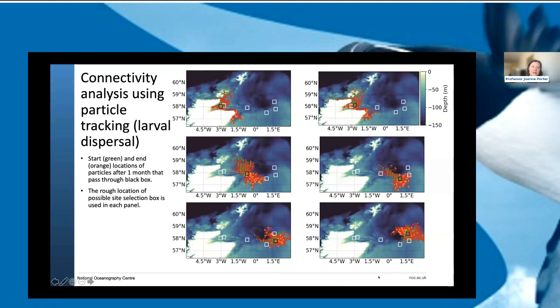And just to dive straight in, the part of the work that we've been doing more recently that's very relevant to this agenda of restoration and ecological enhancement is the connectivity analysis that's been undertaken by colleagues Michaela de Dominicis and Ben Barton at the National Oceanography Centre in Liverpool.